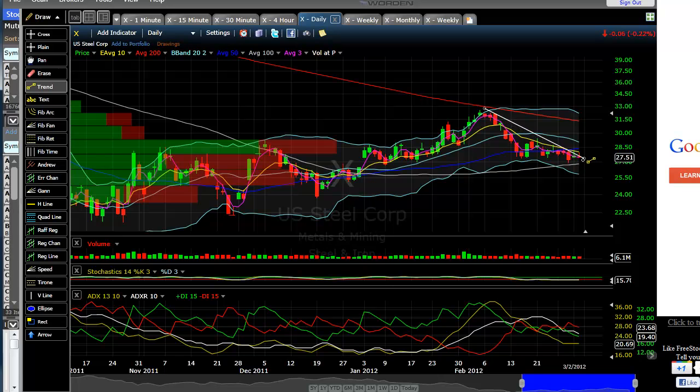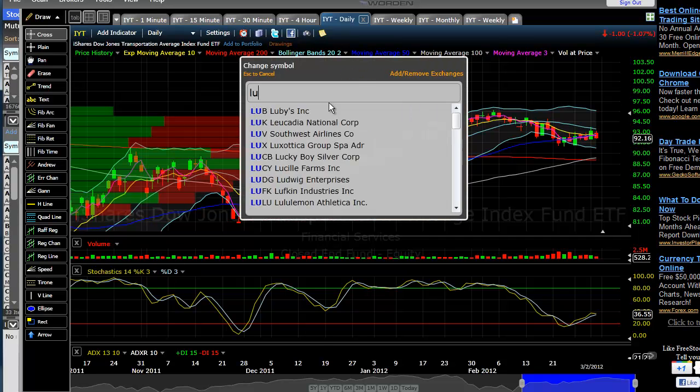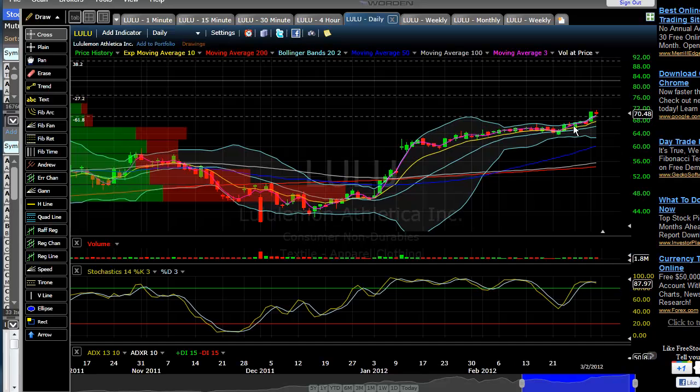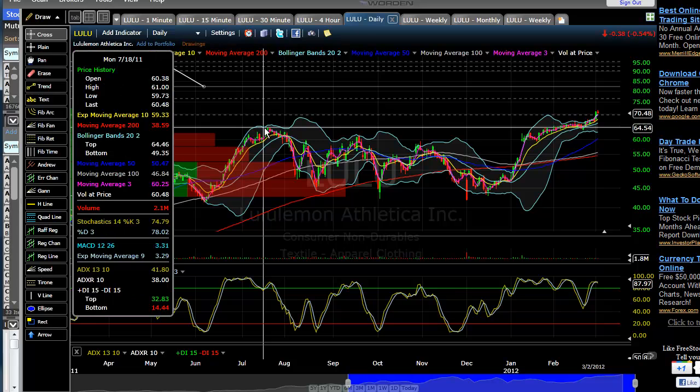Okay, if we have a pivot here somewhere, we're trying to base out in time, being oversold on stochastics, so there's a possibility we can bounce off this 100 period. Now Johnny always looks at stocks that are showing relative strength or relative weakness, and you can see stocks like Lulu, they consolidated and are breaking higher out of this high here.